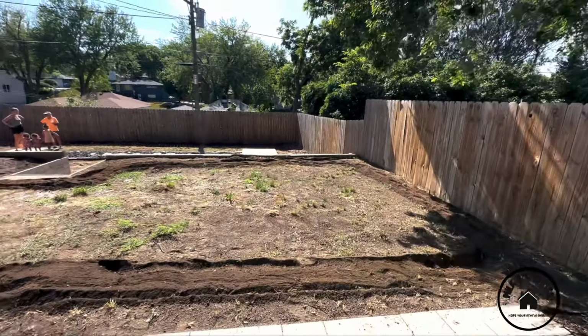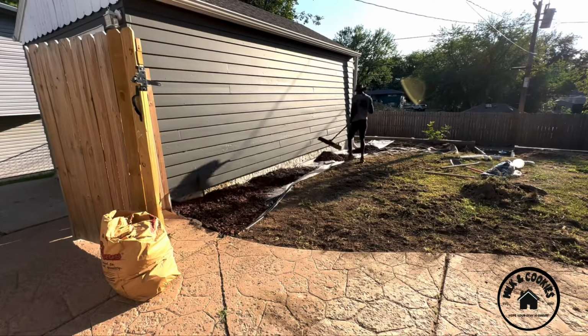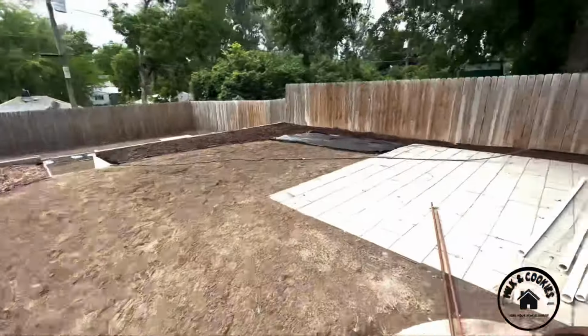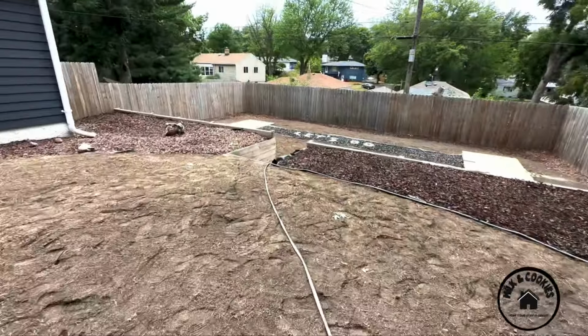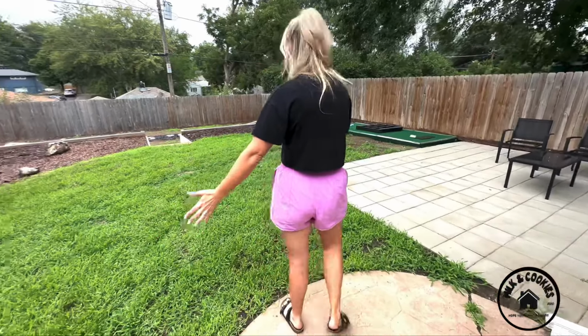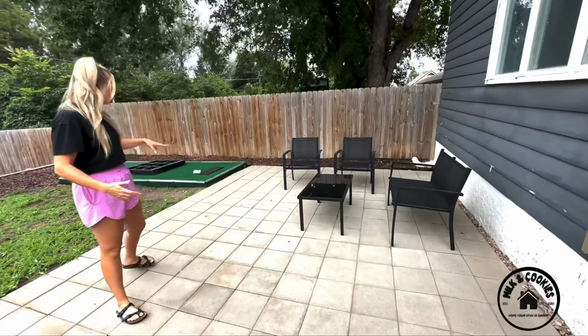So my aunt and uncle and Tay dug up the entire backyard and replanted the grass, added in the mulch, added in the landscaping, and then my husband had this idea to add some games. So let's go see him. Look at this fresh grass that we did not have before. Looks beautiful. And we also have a sitting area.